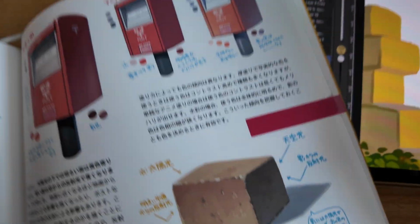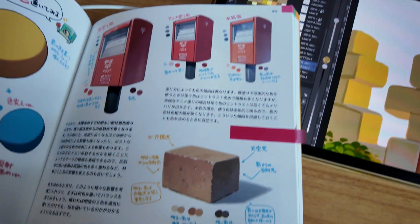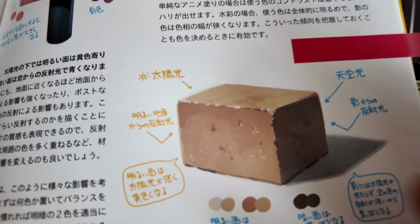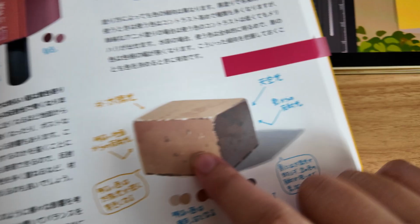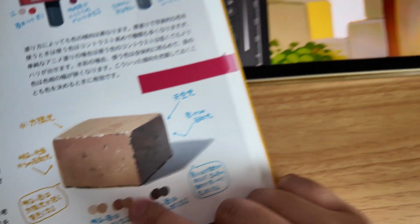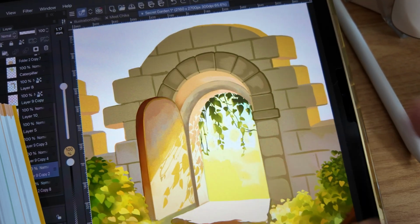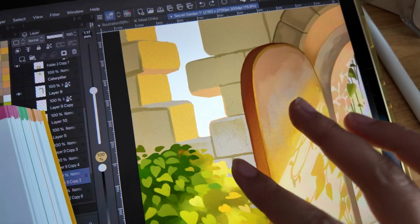I'm in the middle of doing the details for the brick wall, and I'm referencing from this book that I have. It is called Tips to Make You Want to Draw, and there's this little section here where it shows how light bends on this brick, and all these little details. I don't know if I'm gonna do it here because there's a lot of bricks, so I'll just see where I can put them.